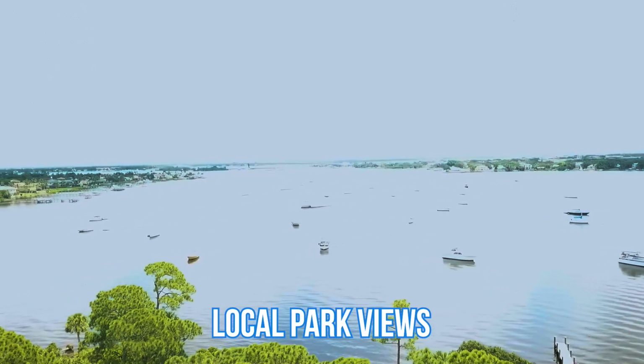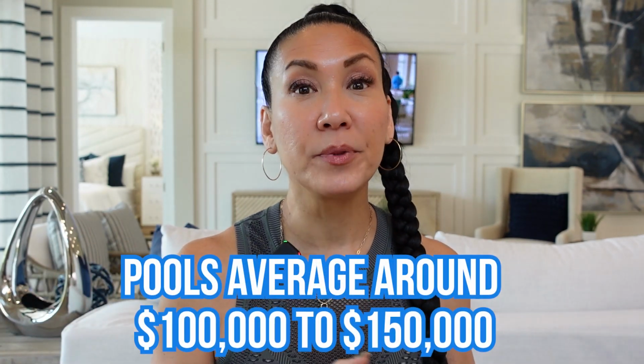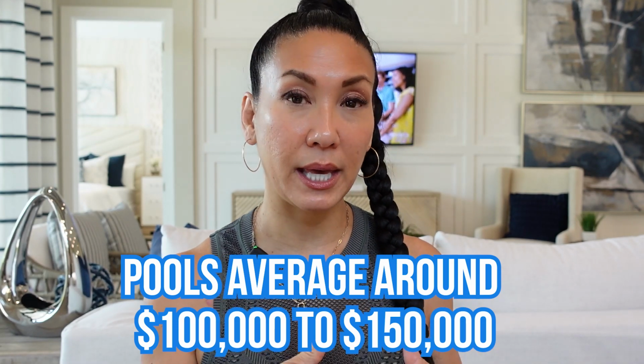And I think for the price point, which starts at $458,990, and then it goes all the way up to $582,990. Again, not including the lot, not including upgrades, and not including any pools. Pools right now, they're averaging around $100,000 to $150,000 extra, and you can have that as an option. They can help you with that. But just for your knowledge, that's kind of where we're at.